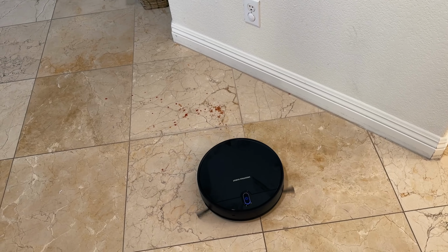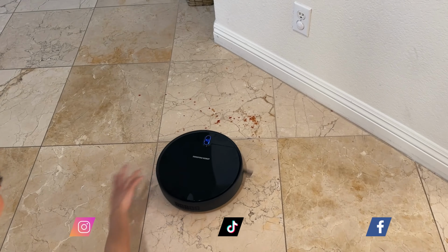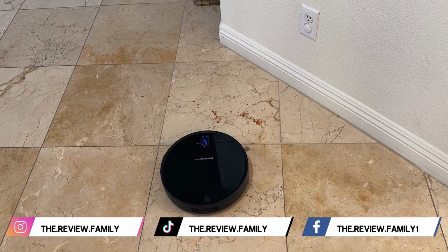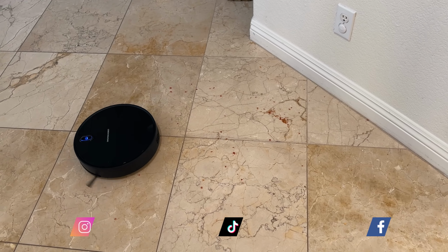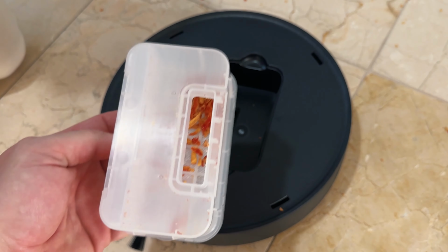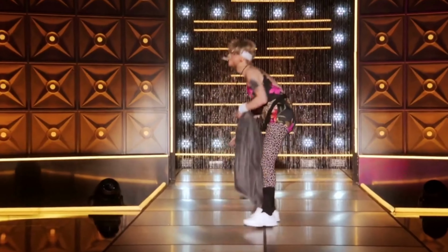Oh boy. Okay. Let's see how bad it is. It's going bad. Gotta spread it around a little bit. So let's see what it actually got here, guys. And not terrible. It actually did get a decent amount of this stuff. It's not bad, it's just not good.